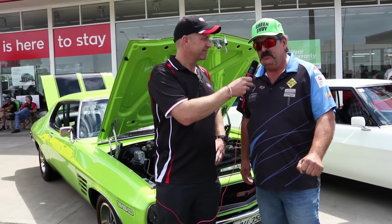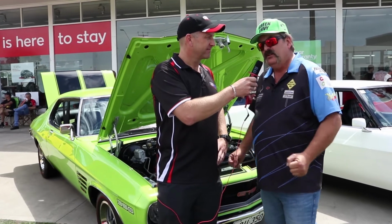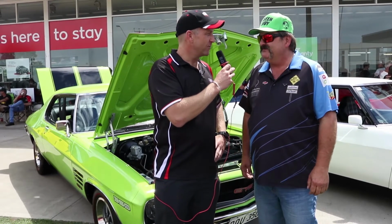It's a nice car. It's a 4-speed Muncie gearbox with the old limited slip diff on the back, so you can have a little bit of fun, but yeah, they go well. Let's go and have a look inside. Thank you.